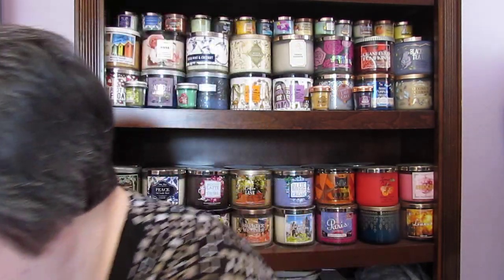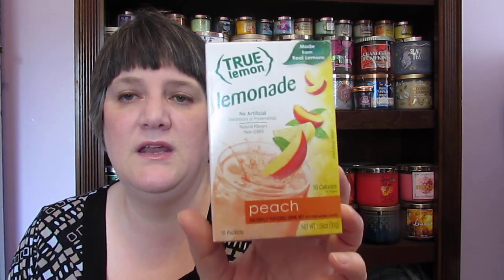Let's see. So all this is 21. I'm not counting that again. So I'm getting rid of 4 of these little True Lemonade. I'm getting rid of this one because I hate the taste of this peach. I love peach stuff, but this one has a funky taste to it. So I got rid of it. I'm going to put it in the box if other people want to try it.